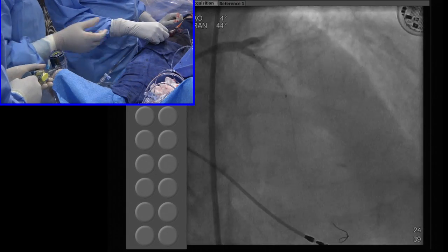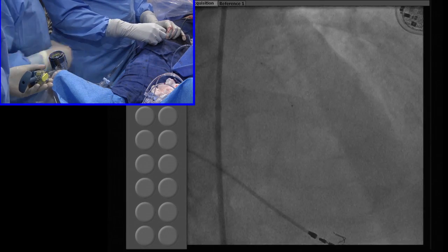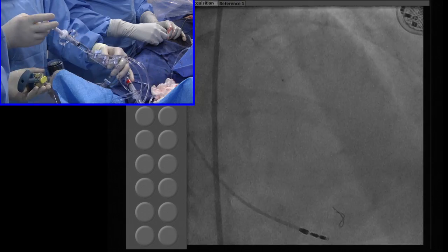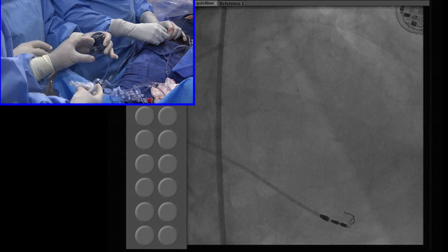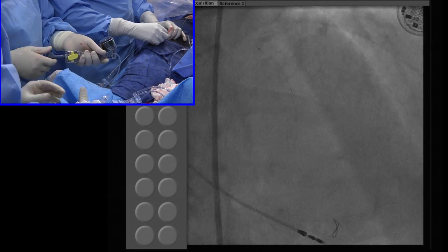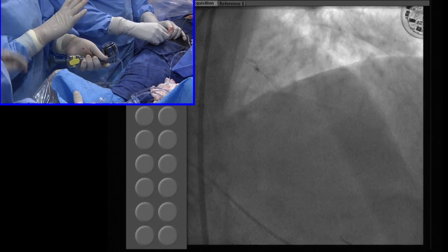So Chuck, explain to the audience the relationship of the BVS as it relates to the markers. Okay. What you see are the balloon markers. The edge of the scaffold is exactly on the balloon marker. There are also markers in the scaffold, platinum markers, two small markers at the proximal and distal end.